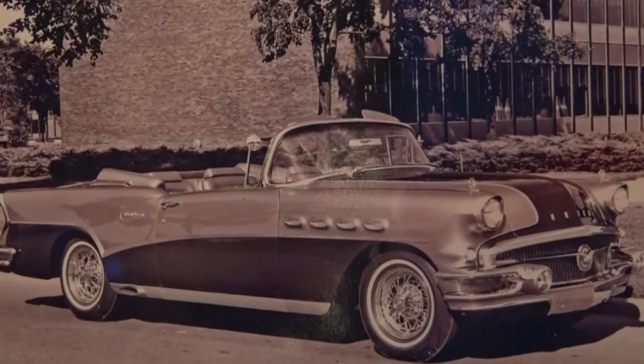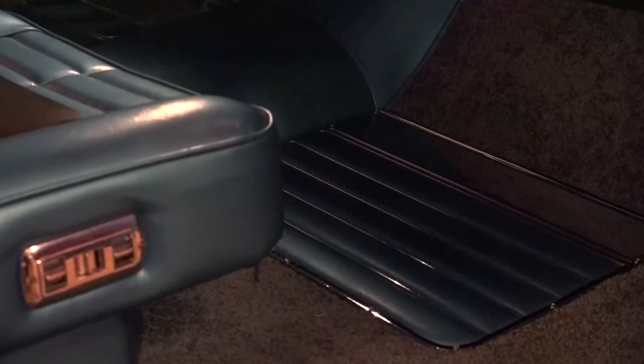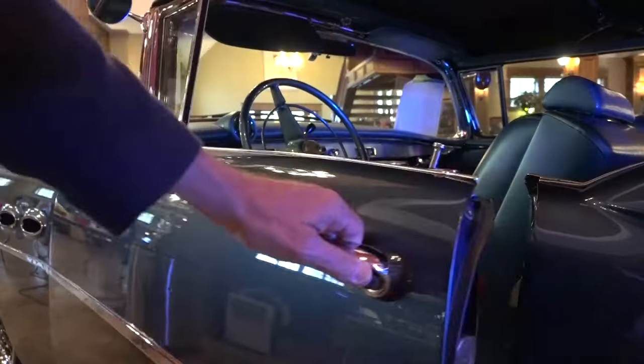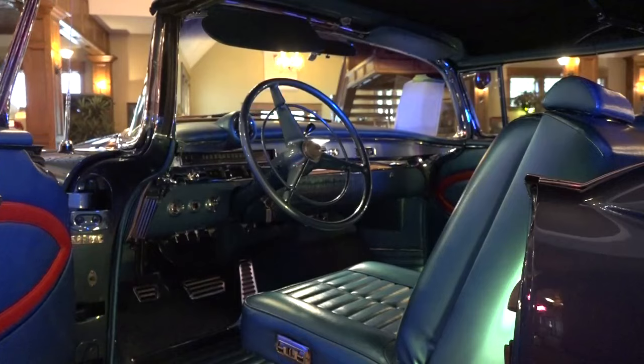It was just incredible. Even the floor mats in this car, you see that type of thing in Eldorado. They're a built-in, bolted-on floor mat with chrome trim around it. Accelerator and brake pedal are chrome trimmed and so on. Just incredible. Just neat touches.